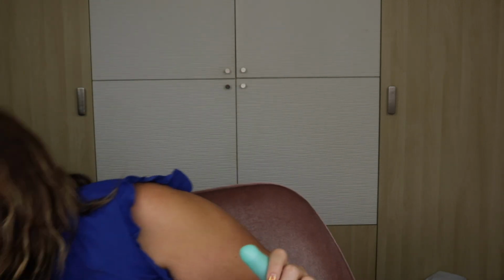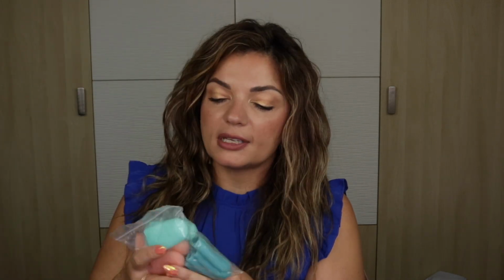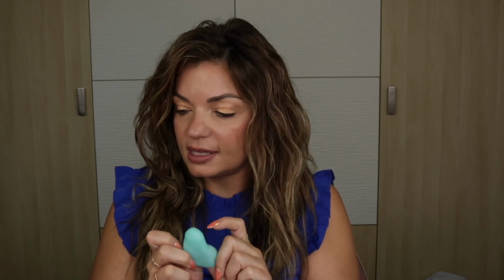The other thing that I enjoy having are these little product skins, these travel skins. They come in a pack like this, so you get quite a few of these. The nice thing about these is they're great for anything that you are worried is going to leak.